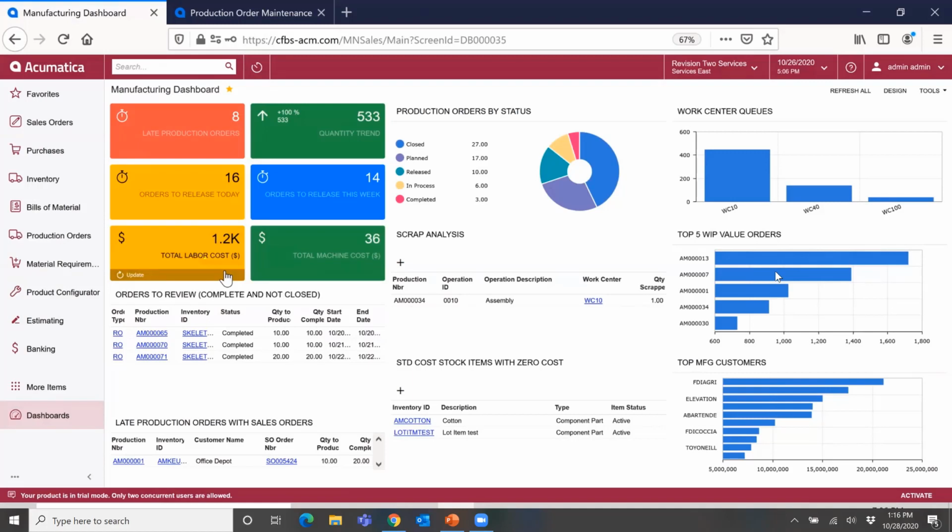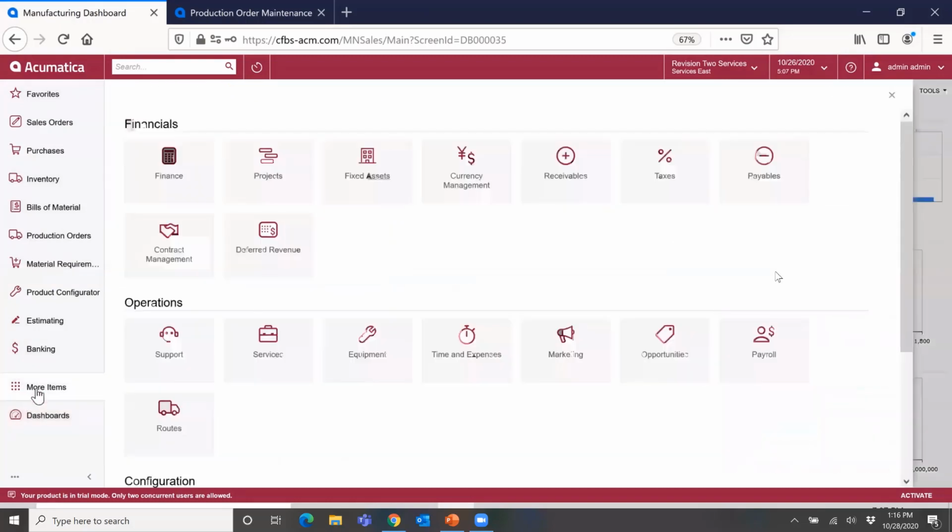Since we're already on the dashboard, let me show you the ease of use and functionality of Acumatica. We have already seen how seamlessly integrated Acumatica is with its streamlined processes and workflow. Now here we can see the simplified navigation and the ease of use. On the left side here, I have the menu items that I, Monica, want to see. If I click on more items, there you can see there are way more tiles available to me.